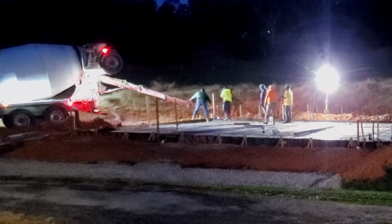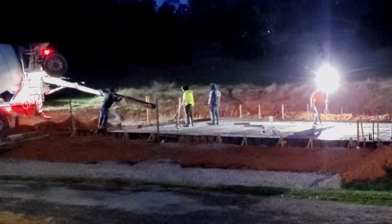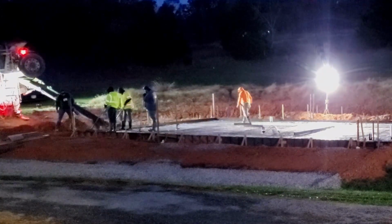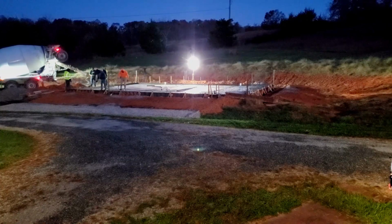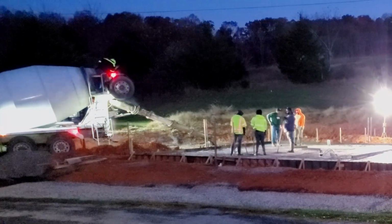They arrived at 6 a.m., the concrete trucks that is, promptly at 6 a.m. We did not use any accelerator in this concrete. The concrete is 4,000 pounds per square inch as far as the mixture. And it's about 32 degrees at this point in the morning. So as far as the way the pour actually went, it was nice.